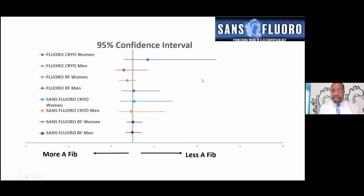And when we divided it again, whether it was women or men, in the past most of the larger trials have said women don't do as well as men. That didn't come up in our case. Whether we looked at cryo, whether we looked at RF, RMT, it did not matter. They did about the same.